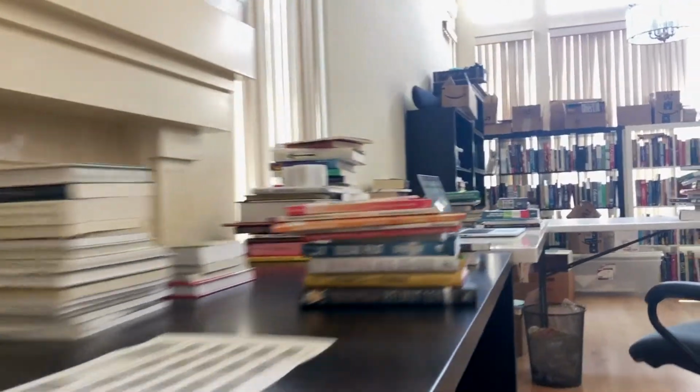Today we're going to demonstrate how we process books to ship to Amazon to sell online from beginning to end.